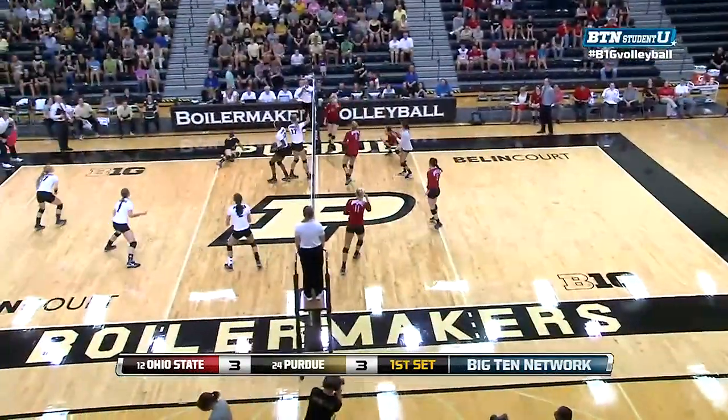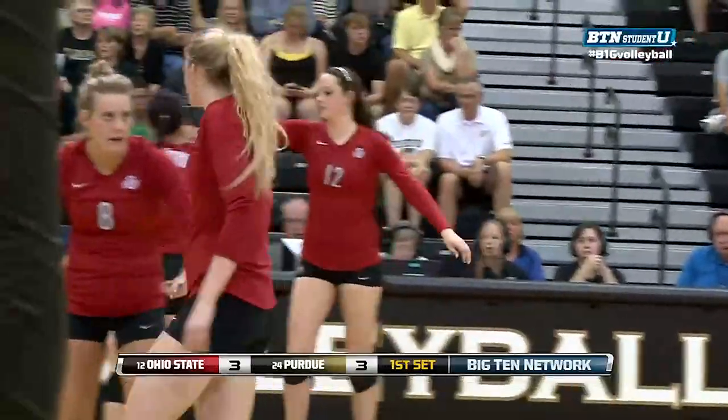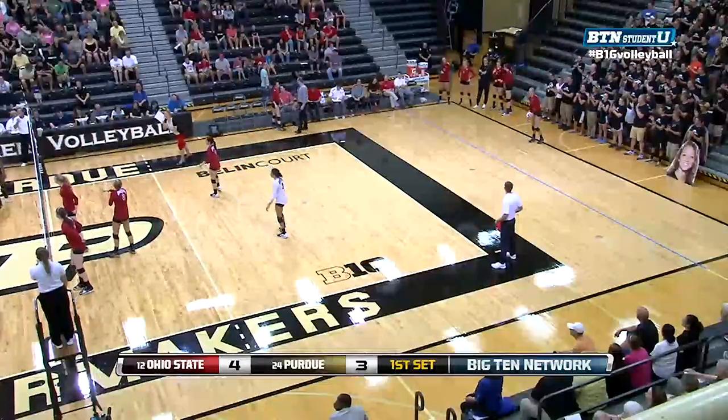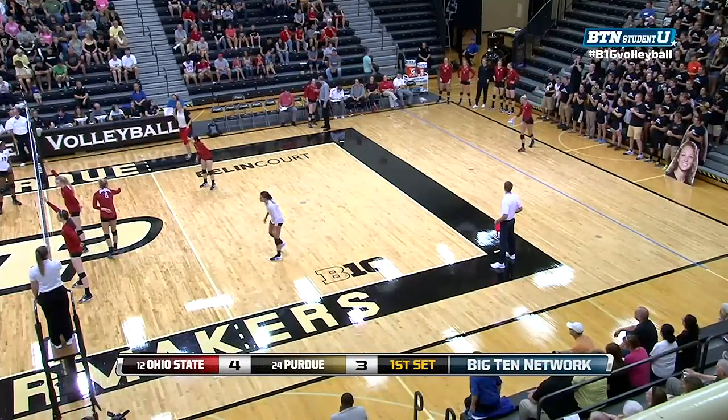Here you see another behind the setter run by the middle. These Ohio State middles are really good off of one foot, both in front of the setter and behind the setter. So they're going to be a factor if Ohio State can keep that ball under control.